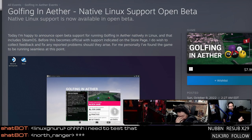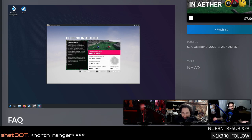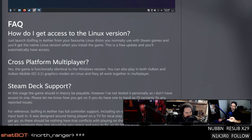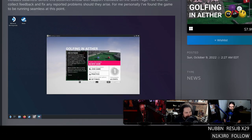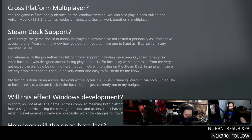Speaking of Steam Decks, the developer says, okay, Steam Deck support, I don't have a Steam Deck, so it should work effectively. But then I look at that screenshot right there. It's SteamOS 3. What are you talking about? Did you use Holo ISO? What's going on here? But yes, it is available. If you own it, you can just try it.